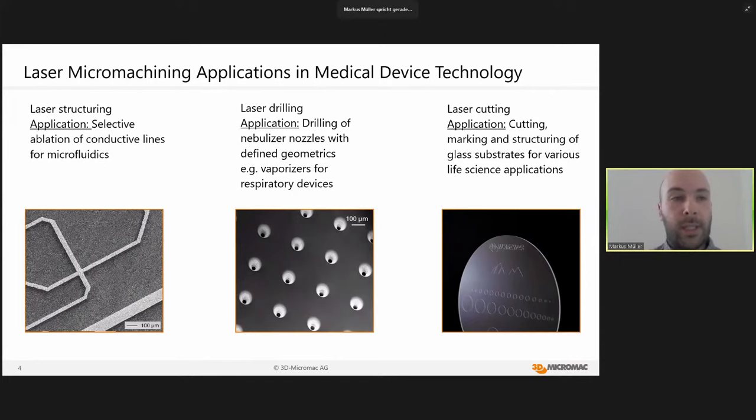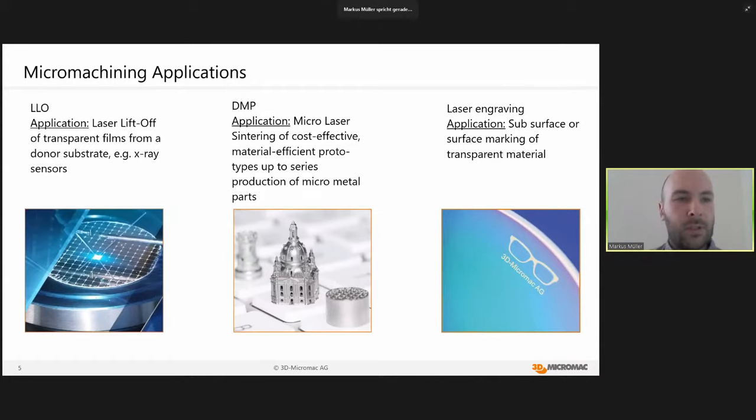And we also have all kinds of other applications. We have laser lift-off applications, for example, micro LEDs or some display applications. DMP, this is micro laser sintering, so we can sinter some metals with the laser. This is a very good method for the production of micro metal parts. And we have a laser engraving module, and this is for marking of transparent materials, for example, glasses.